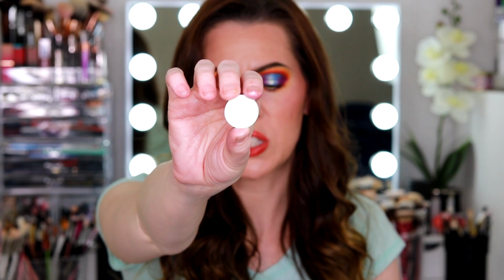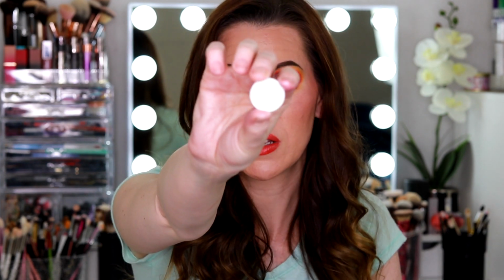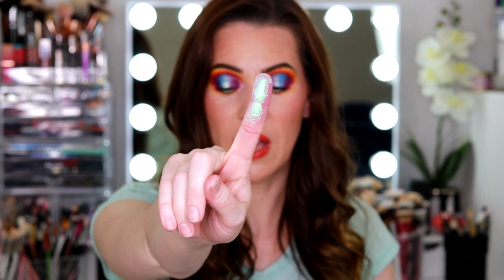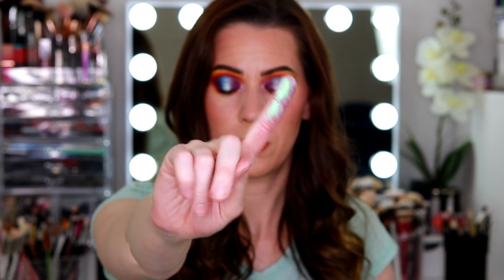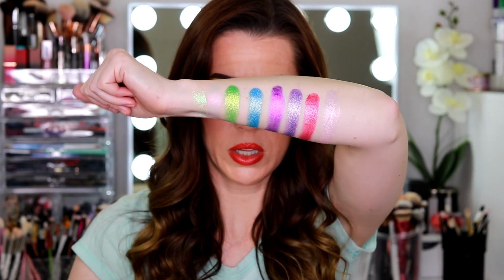This one might not be an iridescent chameleon. I'm not sure. But this one is another one of those that looks white in the pan, but when you turn it to a certain degree, it looks blue or green, purple even. Super pretty. I'm going to try to get it to shift for you in a swatch. Now when I swatch it out, I see purple and green. Look, you can definitely see the green. Can y'all see the purple? Probably not. Ooh, look at that green.